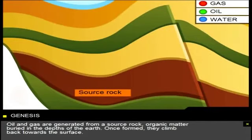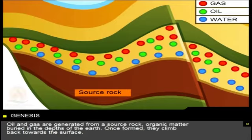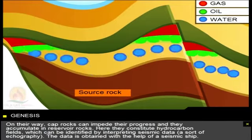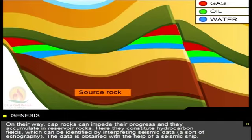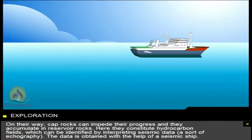Oil and gas are generated from a source rock, organic matter buried in the depths of the earth. Once formed, they climb back towards the surface. On their way, cap rocks can impede their progress, and they accumulate in reservoir rocks. Here they constitute hydrocarbon fields, which can be identified by interpreting seismic data, a sort of echography.